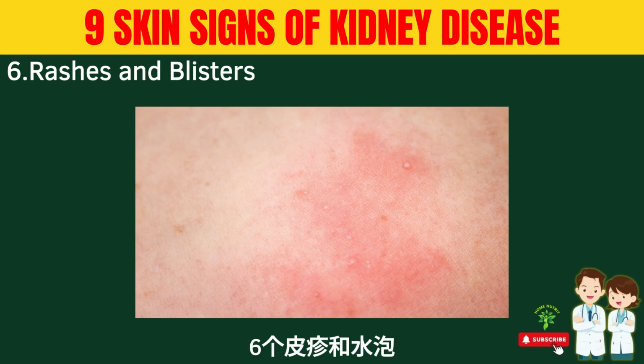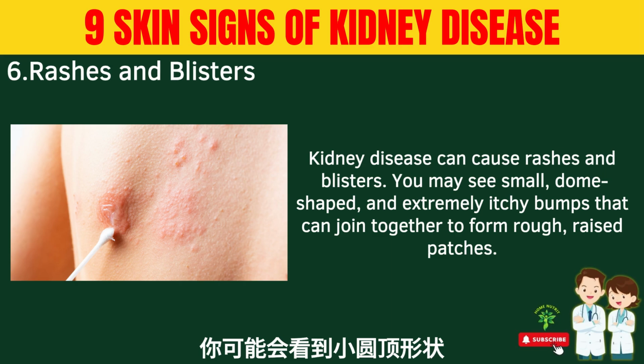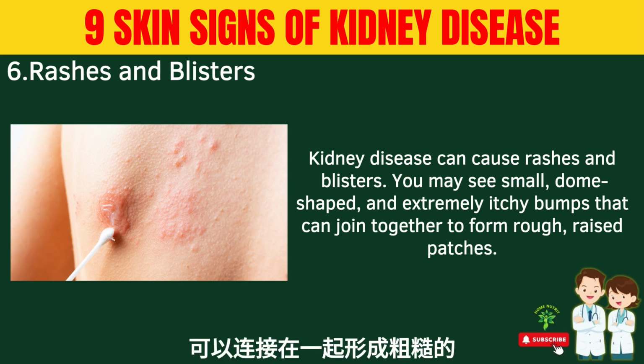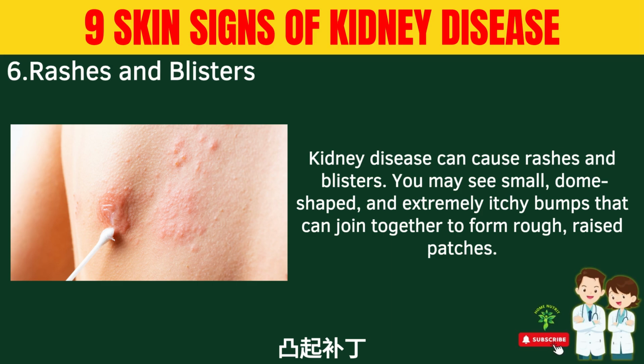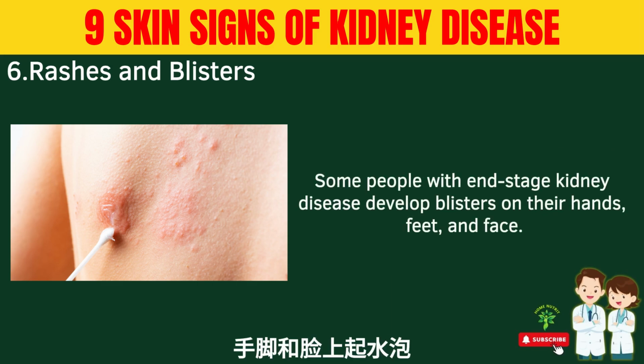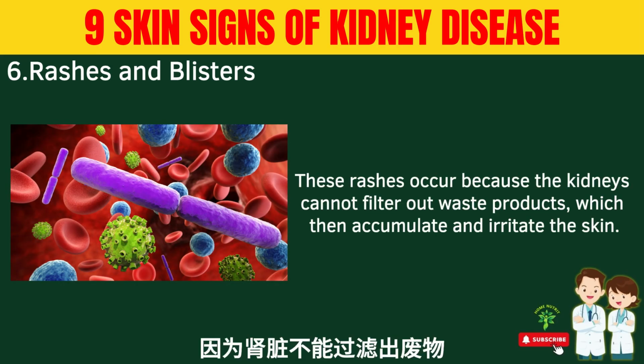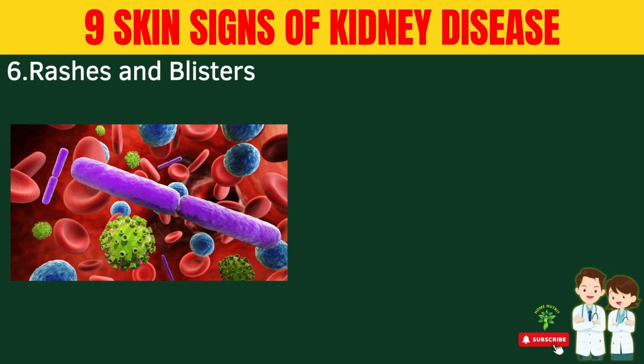6. Rashes and blisters. Kidney disease can cause rashes and blisters. You may see small, dome-shaped and extremely itchy bumps that can join together to form rough, raised patches. Some people with end-stage kidney disease develop blisters on their hands, feet, and face. These rashes occur because the kidneys cannot filter out waste products, which then accumulate and irritate the skin.